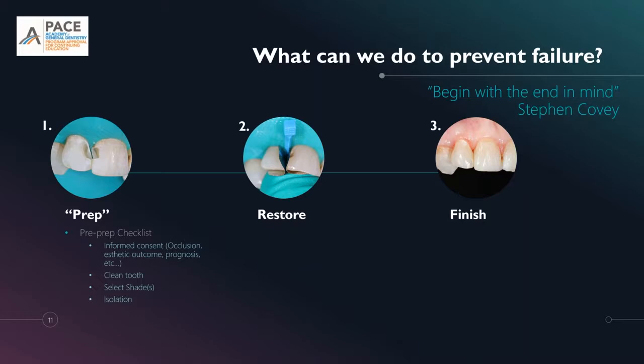We want to work on clean teeth, that's important. We should select our shade before we numb, before we isolate, and then with the isolation, we want to make sure we're keeping a close eye on that. Bevel design, again, plays a huge role in your final outcome. So you want to definitely begin with the end in mind when it comes to the design of your prep.